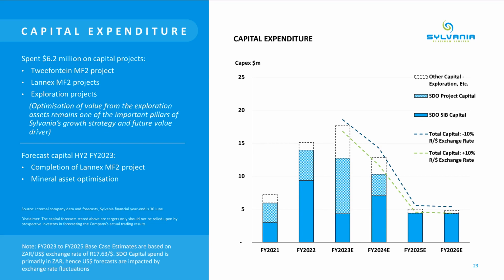So for the full year, we're looking at spending about $5 million on exploration, $8.5 million on capital expansion and optimization projects, and these include the Lannex MF2, the Tweefontein MF2 optimization, and the backup power, and then about $4 million on SIB, including our tailings dams. You'll see the forecast for 2025 onwards are only SIB and a small amount for exploration, and that's purely because we haven't committed to large capital spend for those years.